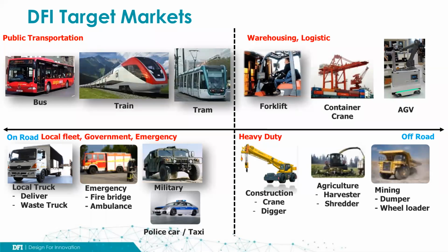The first section, DFI's target markets, is focused on 4 major in-vehicle segments, from public transportation to local government emergency vehicles. They are the on-road vehicles. For the off-road part, we offer solutions for warehousing logistic vehicles, like forklift and AGV. Also, because of our rugged design, we have solutions for heavy-duty vehicles, for construction and agriculture.